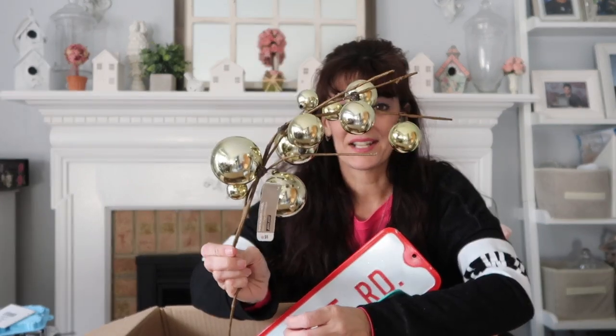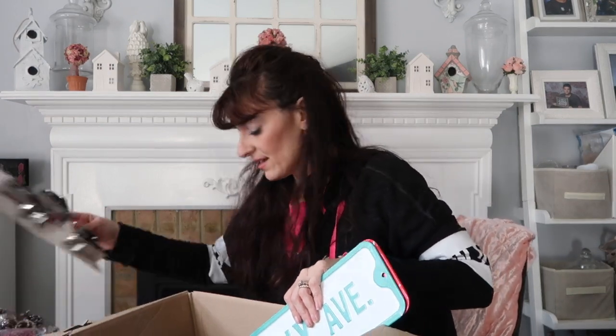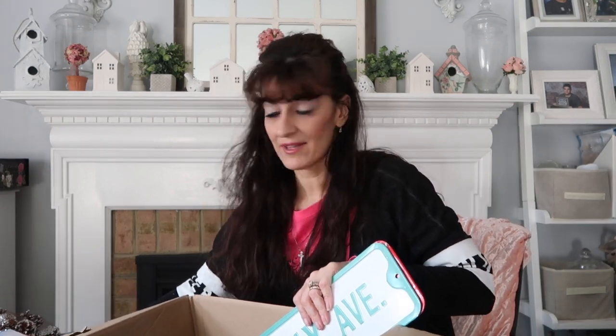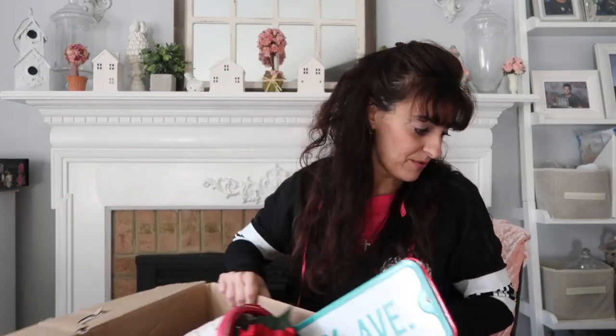That says $6. So I mean, there's some good stuff in here, and then there's some junk in here. So whatever I don't use, I will donate, and whatever we do use, I will keep. But the pine cones were pretty good in the sign, so I take that as $4. That was worth it for that box.